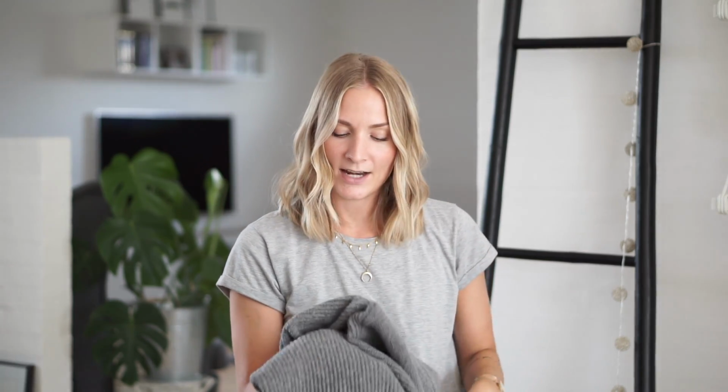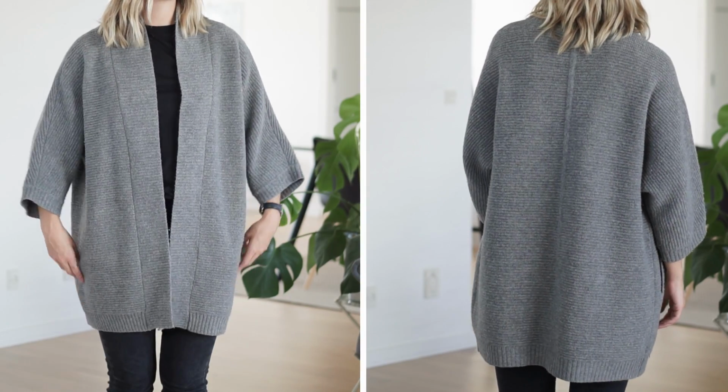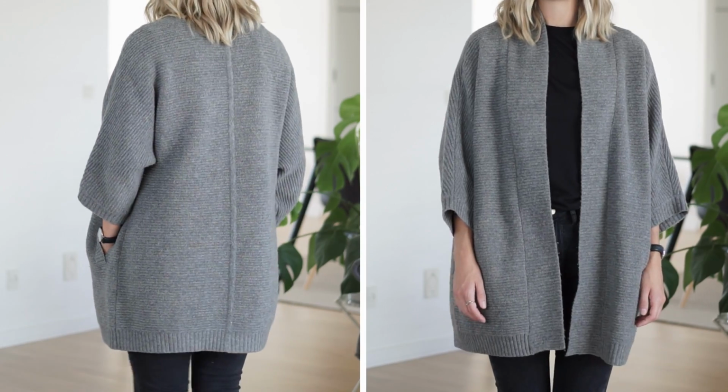So before I forget, I just want to mention another great piece that I can't live without in this whole loungewear section. And that is my cardigan. Again, this is one of those pieces that I absolutely love, but sadly they don't make this anymore. I absolutely love the fit of this one.